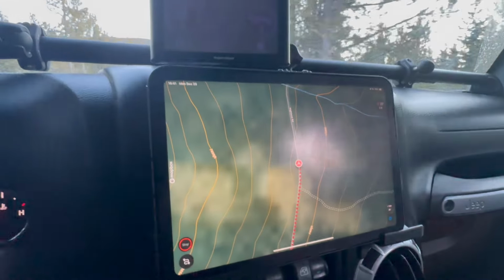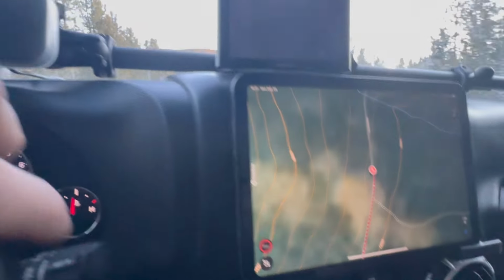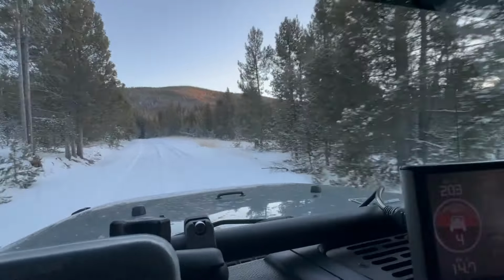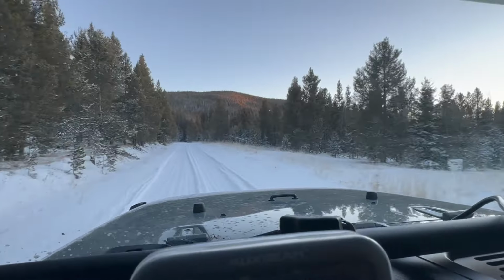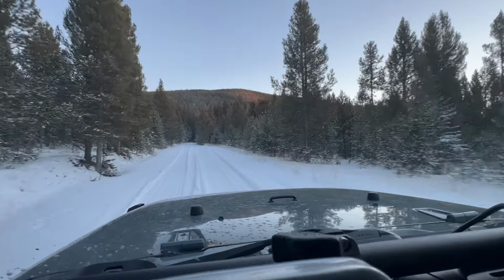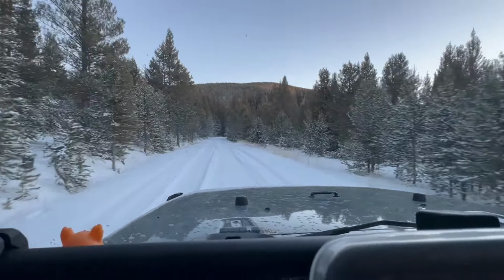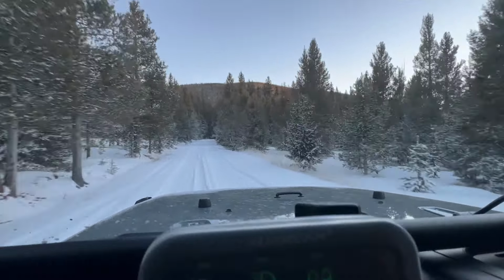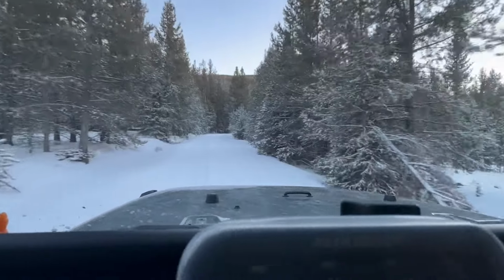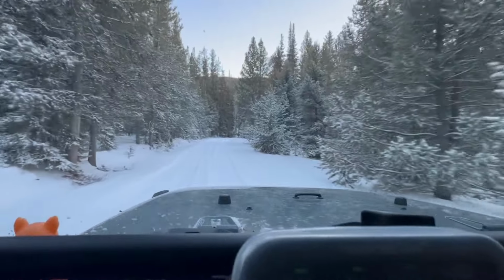But yeah, I'm gonna follow this up for a little bit longer. Doesn't look like anyone's been through here today. Looks like I passed a side-by-side coming up here. It looks like he turned around in a field and went back. He didn't even have a windshield, man. No windshield, no doors. That's got to be cold.